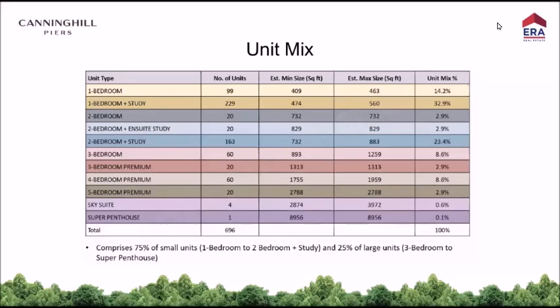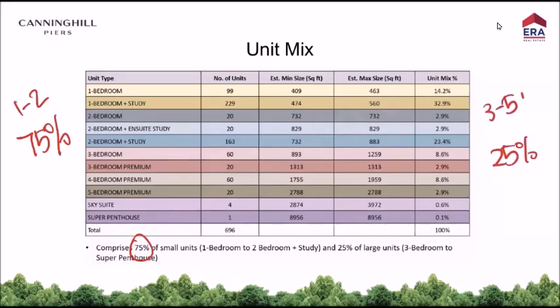If you have customers looking at sky suites and also the super penthouse, do reach out to our leadership team. And take note, 75% of the unit mix are made up of 1 to 2 bedrooms, and the remaining 25% are 3 to 5 bedrooms.